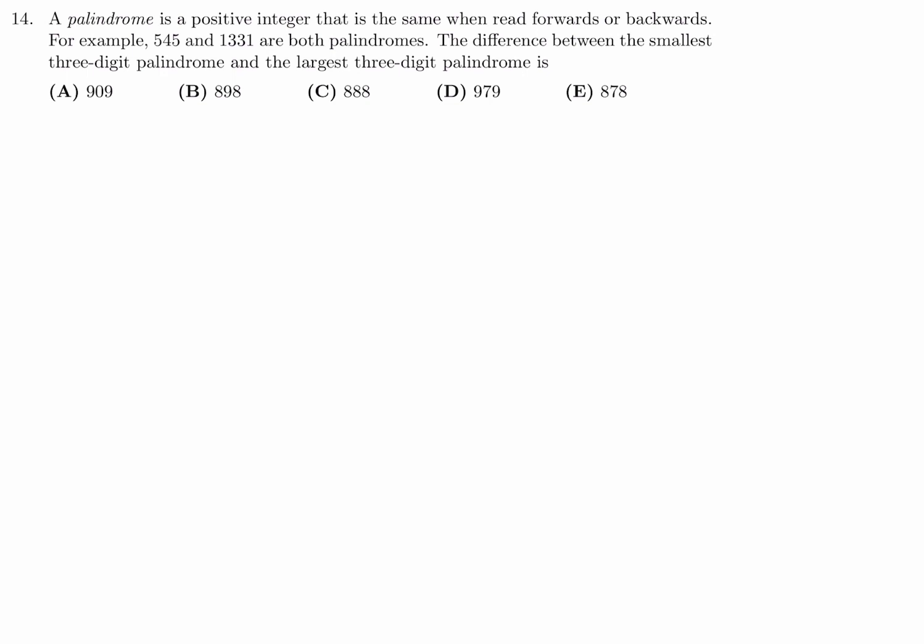A palindrome is a positive integer that is the same when read forwards or backwards. For example, 545 and 1331 are both palindromes. The difference between the smallest 3-digit palindrome and the largest 3-digit palindrome is. So the largest one, of course, would be 999. The smallest 3-digit number is 100. But the smallest palindrome is 101. So we have to find the difference of those two numbers, which is essentially just subtracting them. So 999 minus 101, and that is 898. So number 14, 898, is choice B.